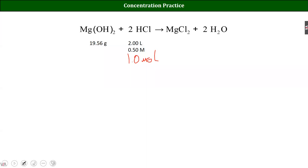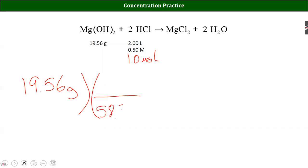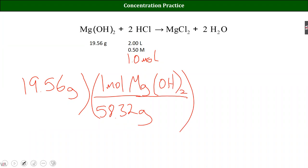It's a mass. And we have a formula, right? This should start to be getting repetitive about now, if it hasn't been for the last half hour. If it's a mass, use the molecular weight. So 19.56 grams. And I looked it up earlier. I think magnesium hydroxide winds up being like 58 point something. And once again, that's just adding up the pieces: two oxygens plus two hydrogens plus one magnesium. And we get something right around a third.